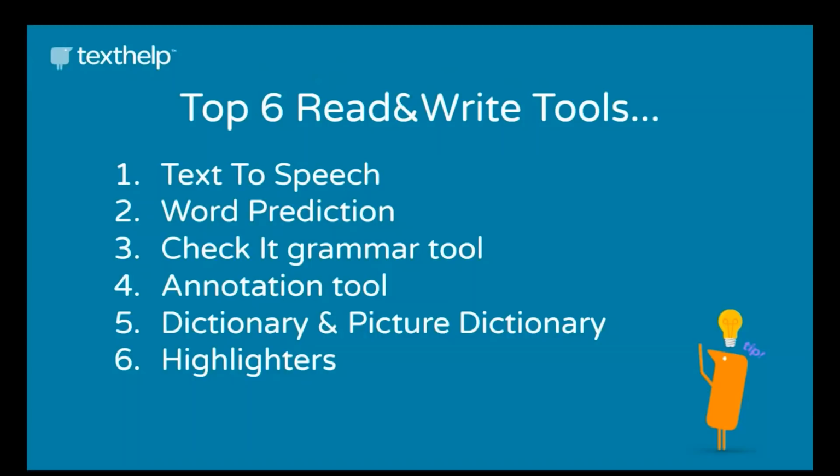Now, I know you've also done a great job surveying students to identify and track the most popular Read and Write tools, and this slide is largely based on their feedback. Yes, it really was no surprise that text-to-speech was going to be the major tool, a favorite tool for students, but we have also seen throughout the year steady increases in the use of word prediction, the check-it tool, tools to annotate text, the dictionary, the picture dictionary, and the highlighters. These are all our deeper level tools that we are happy to see increase. Overall, we've noticed a huge increase in students' confidence to attack complex reading and writing tasks more independently.